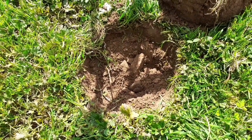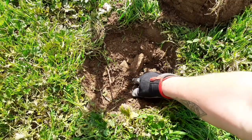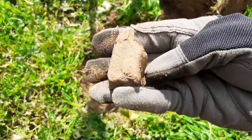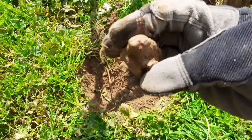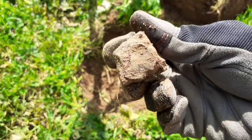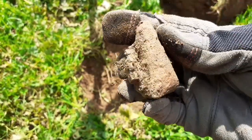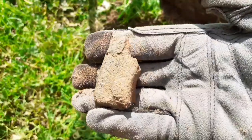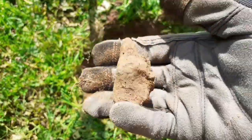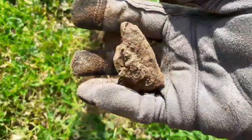All right, I tell you what, this one was a big signal. 20s. And look at that. It's a chunk of bronze. It looks like it's got an iron tip in the end. And it's like squarish. Is that some sort of weight? Look how sunny it is. It's absolutely boiling. That is so heavy. Yeah, strange.